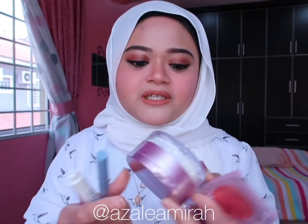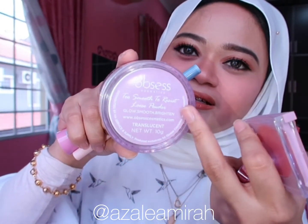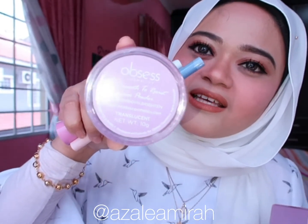Cute though. Dia punya warna semua macam warna pastel. And memang I suka, I suka. Dia punya tulisan belakang pun nampak macam klasik. Nampak tak ni? Dia buat Lucida, Lucida writing. So macam tu, sambung-sambung. Siapa yang obses dengan Word, Microsoft Word, tahu lah ni macam tulisan apa. And lastly, Obsess Cosmetics ialah local product, nation made. So support local product. And gotta say, I'm impressed.